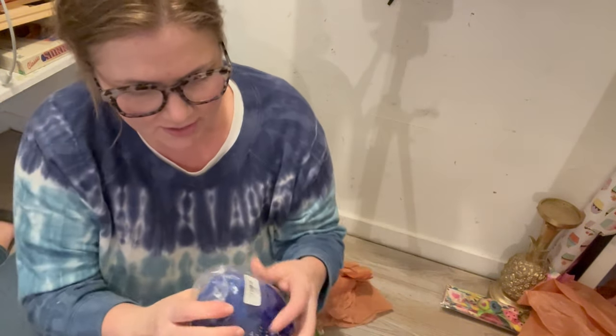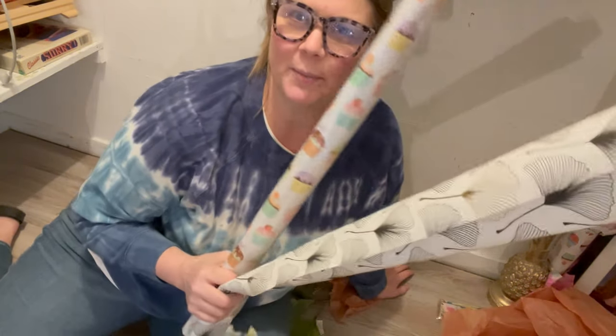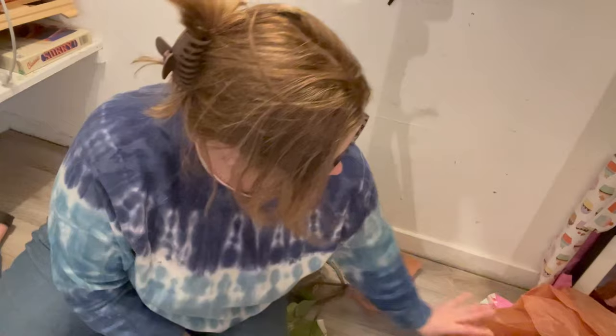Blue streamers. This is just what we need. Oh, some Hot Wheels. Wrapping paper. Pineapple candlestick. Squashed flour. Tissue. I'm constantly looking for tissue paper, so that was a good find.